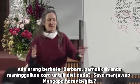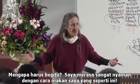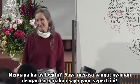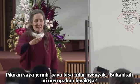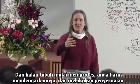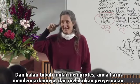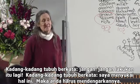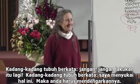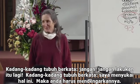People say, Barbara, do you ever step sideways in your diet? I say, why would I? I feel so good eating like this. My mind is clear. I sleep well. Isn't that the result? And if the body starts protesting, you've got to listen and you've got to make adjustments. And sometimes the body will say, nah, don't do that again. And sometimes the body will go, oh, I like that. So you listen to it.